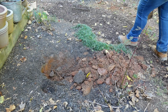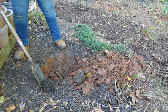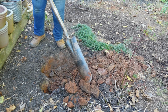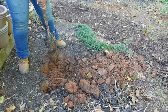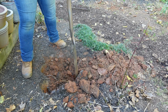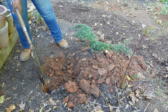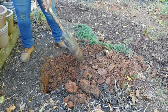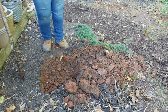So I've already started to dig the hole a bit. I need to make it a tad bit wider. Cutting through some roots. Honestly, I think that is wide enough. I'm going to go ahead and grab the lilac.